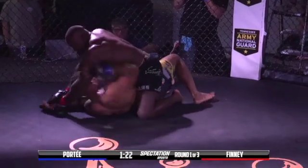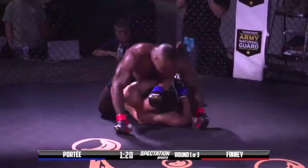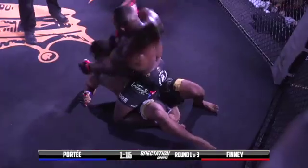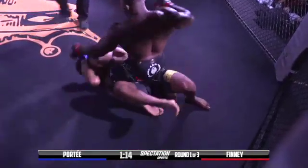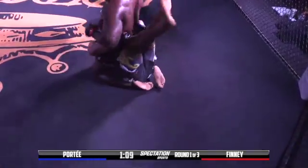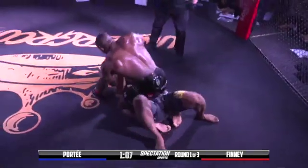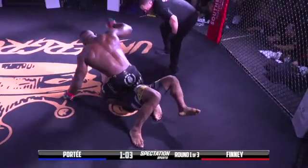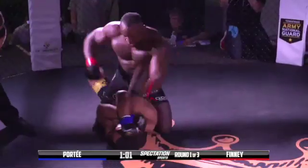And he's going for the gift wrap. Now this is not a position he wants to be in, but again, he's defending the best he can. But Finney's patient. I mean, you talk about control time. It's almost an entire round of control time. The ref's got to stop this one. He'd have every right to. He's got every right to stop this one. The ref's got to stop this fight.